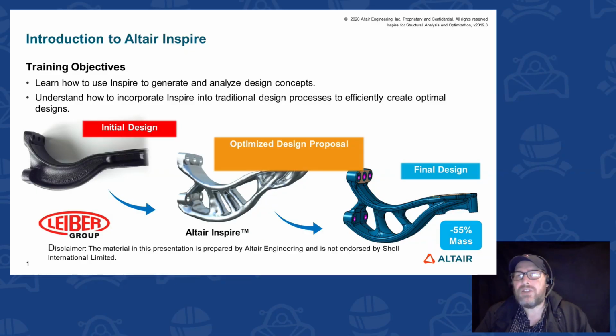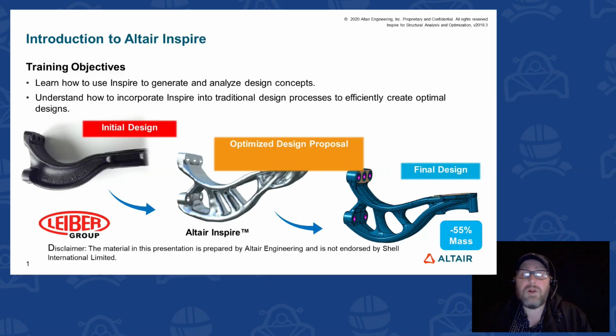So if optimization, generative design is not something you're overly familiar with, this slide demonstrates the process that we go through with Inspire. On the left here, we see the initial design. This is a part, and this picture does not do it justice. This part is very large and very, very heavy. It is a support for a truck, a suspension support member for a truck. And it's very well designed. I'm sure it has a very high factor of safety and a very good design.